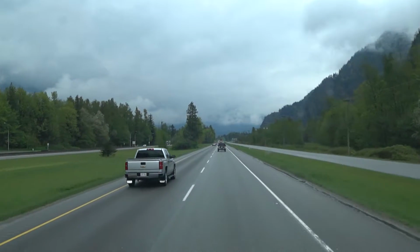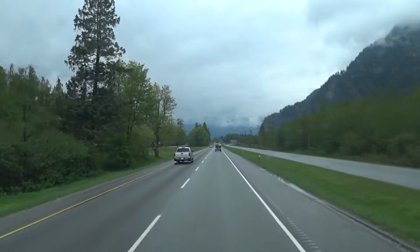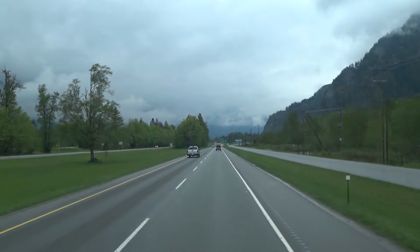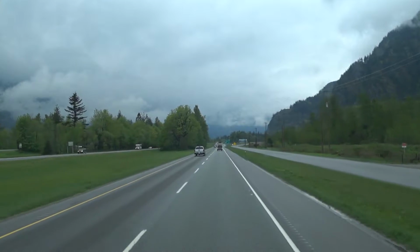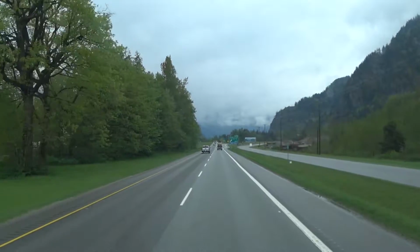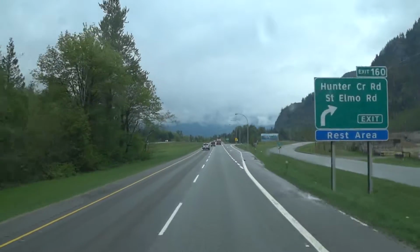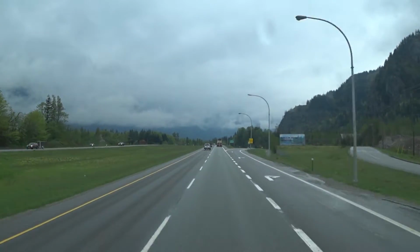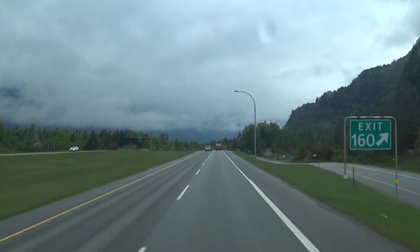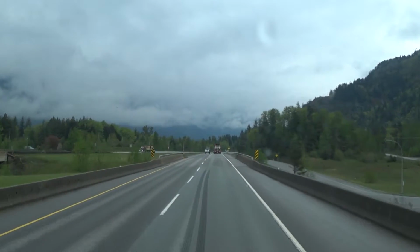Cruise control on again, max this truck out because speed limit's 110, it can only do 105, so at least we'll be flying up the Coquihalla. Rest area here, we often spend the night not in the rest area but in the parking lot right here behind this big billboard. That's actually a container, but a big empty parking lot that nobody ever parks in.